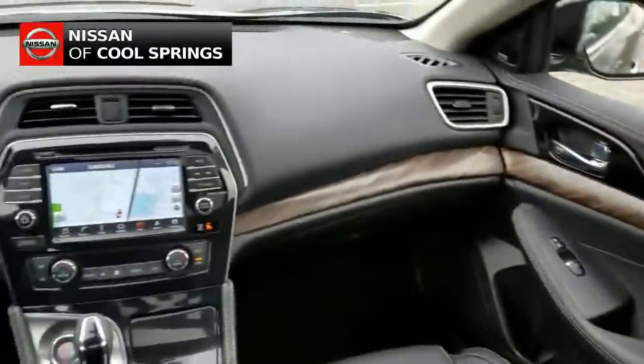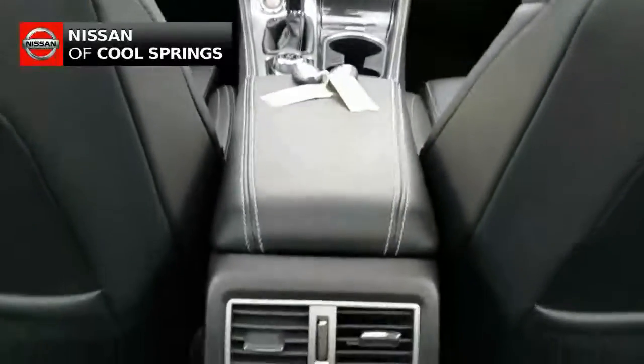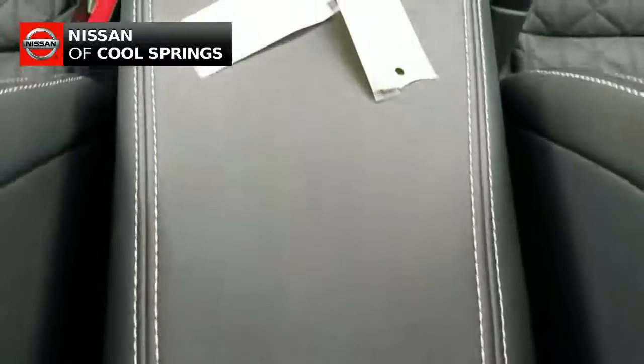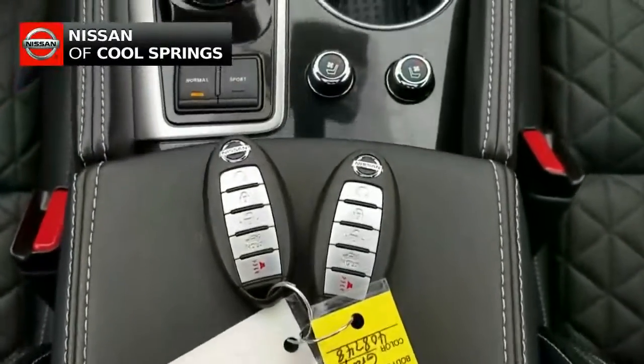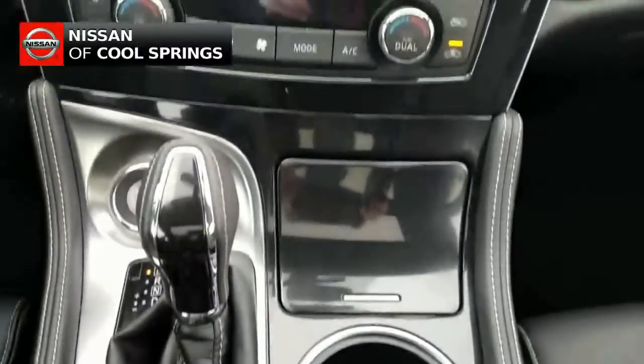Now, as we look up front, you'll notice a Bose premium audio system with SiriusXM radio along with hands-free Bluetooth for use with your cell phone. Plus, it has steering wheel mounted audio controls, cruise control, push-button start, GPS navigation, backup camera, and more.